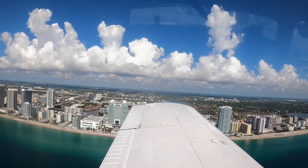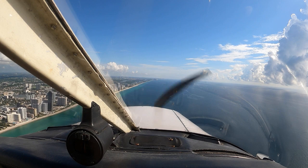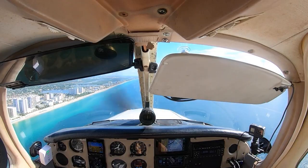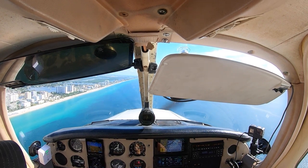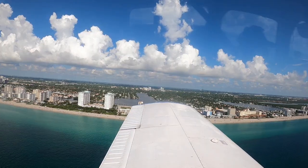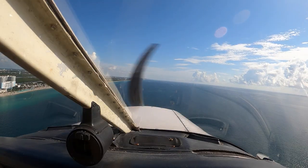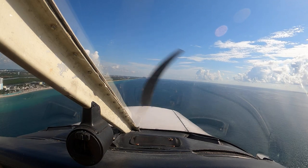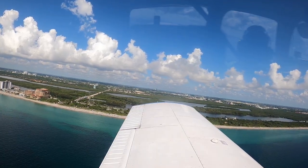Echo, radar service terminated. Remain on your beacon at or below 500 feet and contact tower 120.2 for your transition. Over to 120.2 for northbound transition for 33 Echo. I called Fort Lauderdale Tower for our transition clearance as we descended along Hollywood Beach. Fort Lauderdale Tower, altimeter 3007, northbound transition offshore at or below 500 feet is approved. Transition at or below 500 feet is approved for 33 Echo.